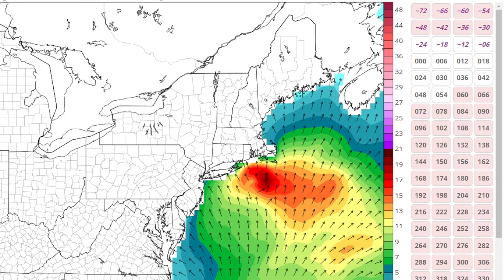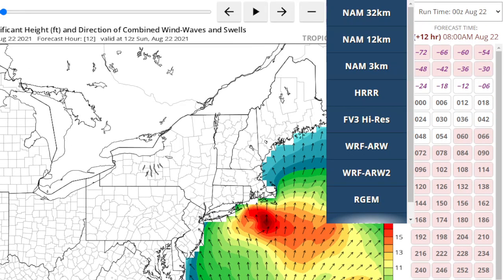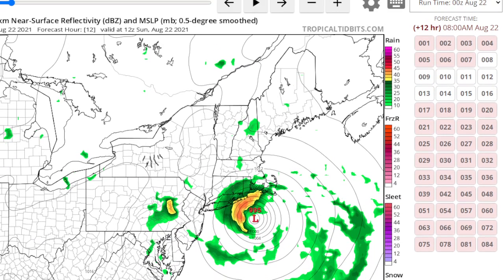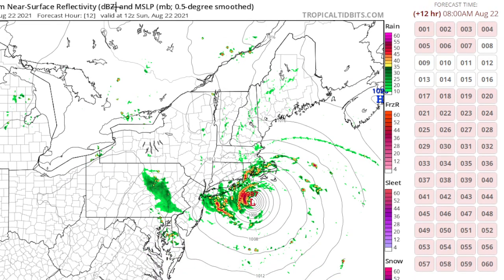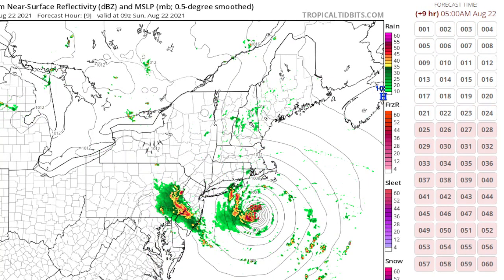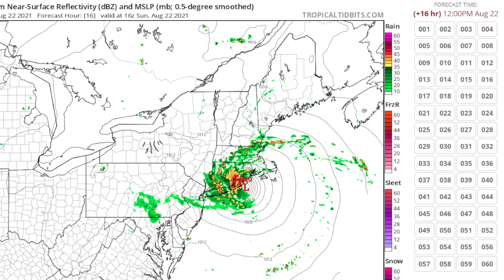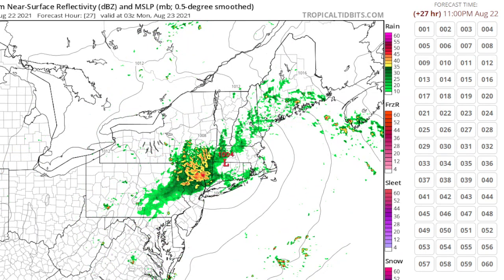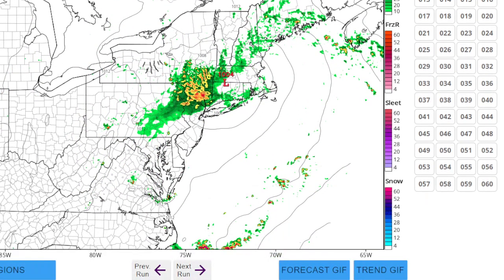Let's now go to a different model here. We'll go to the NAM 12, which I think we already looked at, but actually, let me look at the NAM 3. This is the NAM 3. All right, now again, it's very hard to pinpoint where these bands are going to occur. But you can see here's the NAM 3, and you can see that heavy rain. The NAM 3 still winds up wrapping the rain up a little earlier and moving it just north of the area.